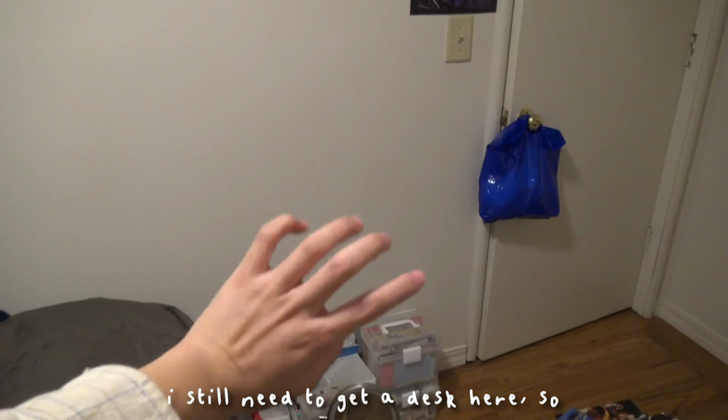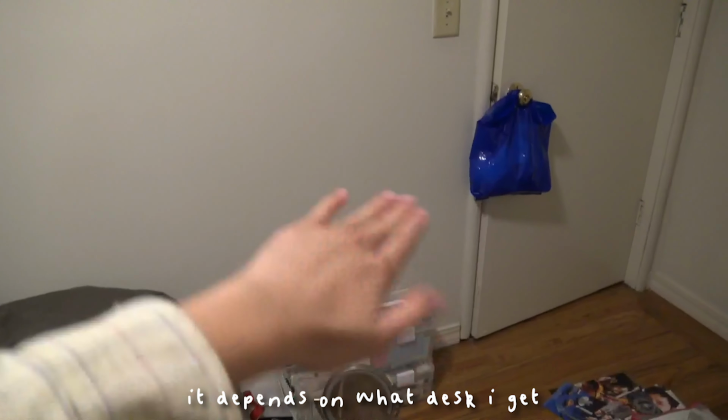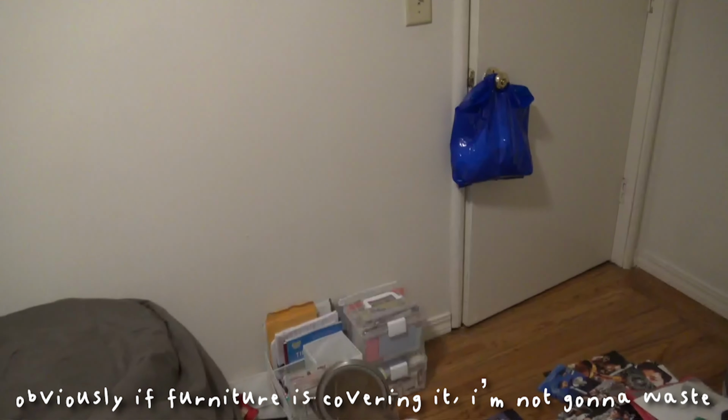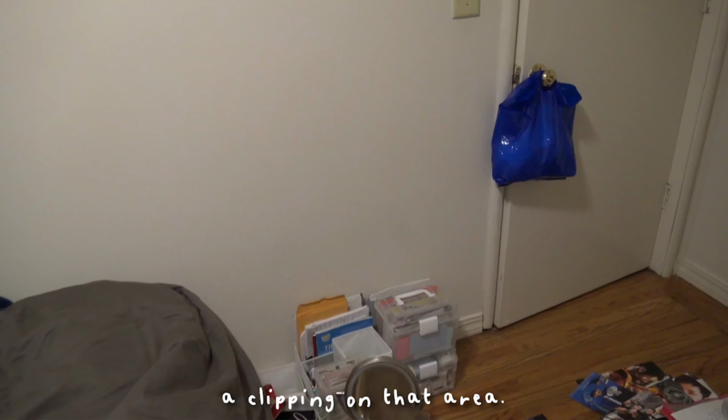Oh, why is it out of focus? I still need to get a desk here, so it depends on what desk I get, because if you can still see the wall, then I'll go top to bottom, but obviously if furniture is covering it, I'm not gonna waste a clipping on that area.